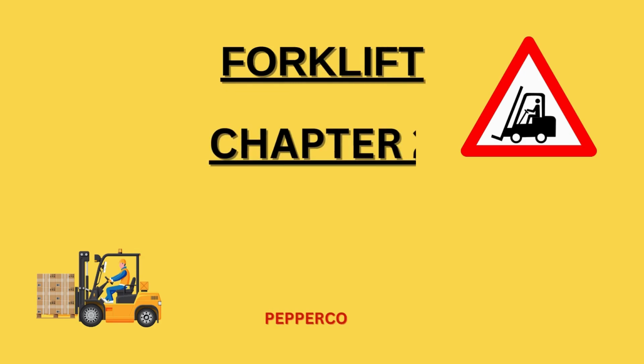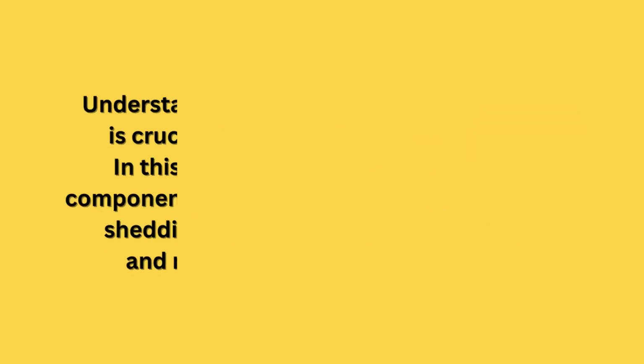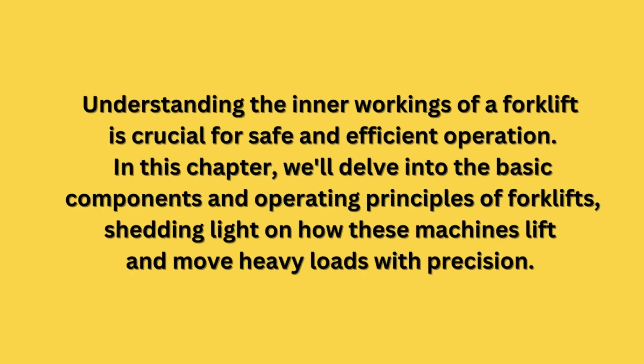Chapter 2: How forklifts work. Understanding the inner workings of a forklift is crucial for safe and efficient operation. In this chapter, we'll delve into the basic components and operating principles of forklifts, shedding light on how these machines lift and move heavy loads with precision.